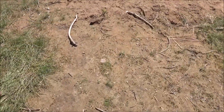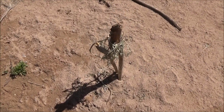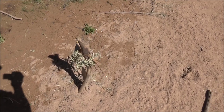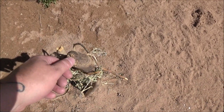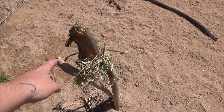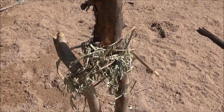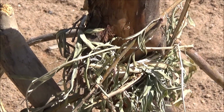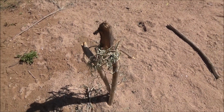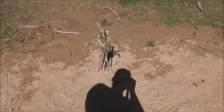Alright, more finds courtesy of Mike, the master tracker. Well, I do appreciate him coming down here and checking this out. That's an old beaver chew right there. And then you got another one, kind of a fresher snap with that plant woven around it right there. Really interesting. When he sent me pictures of this, I was really excited. And I thought, yeah, I really got to get down there and check that out.